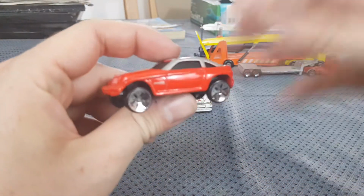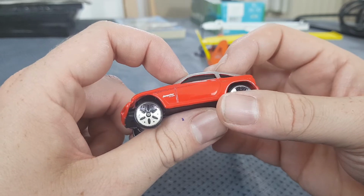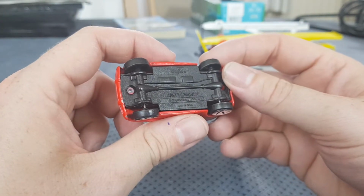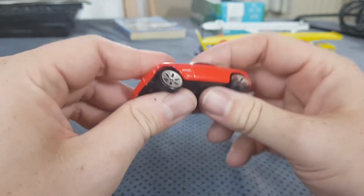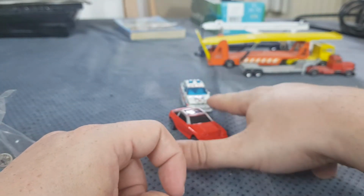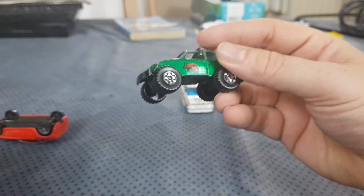What the bally heck is this? This is a Jeepster 47 MO, according to that. This is awful. This is Maisto? What? I thought this was a cheap Chinese knockoff. I hate this. Officer Mustache hates this. Hate you. I don't like this much either.